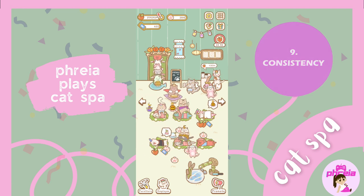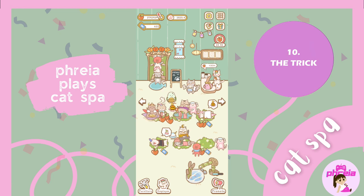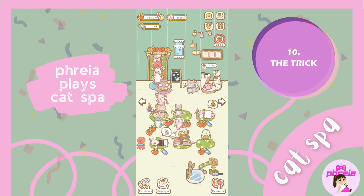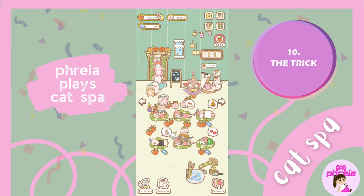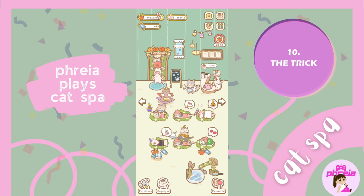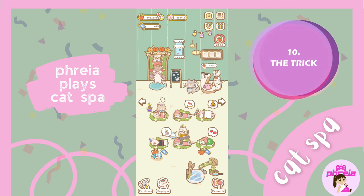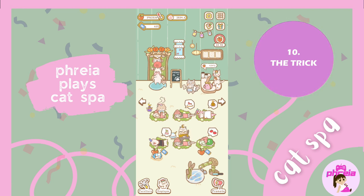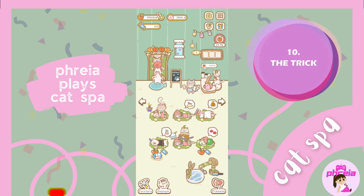So now we are down to our last trick or tip. As I said on tip number 9, consistency is the key. But how will we do this when we have a lot of things to take care of in real life? For example, if you're a student and you have a lot of assignments, I'm sure you won't choose this game over a very important matter in your life, right?